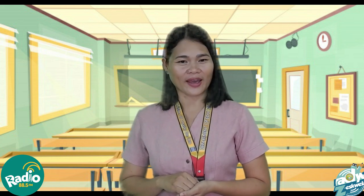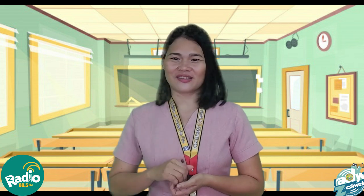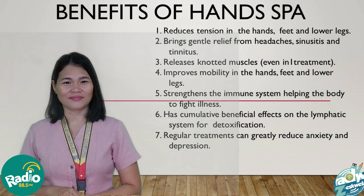Hand spa tools, equipment, and supplies have been discussed earlier. It is very essential for a manicurist to be aware of the different tools, supplies, and equipment to be used in giving hand spa treatment, which can be an added service in manicure or a separate treatment given at home or in the salon. Before we proceed with the relaxing experience of hand spa, let us first identify its beneficial effects. Benefits of hand spa.